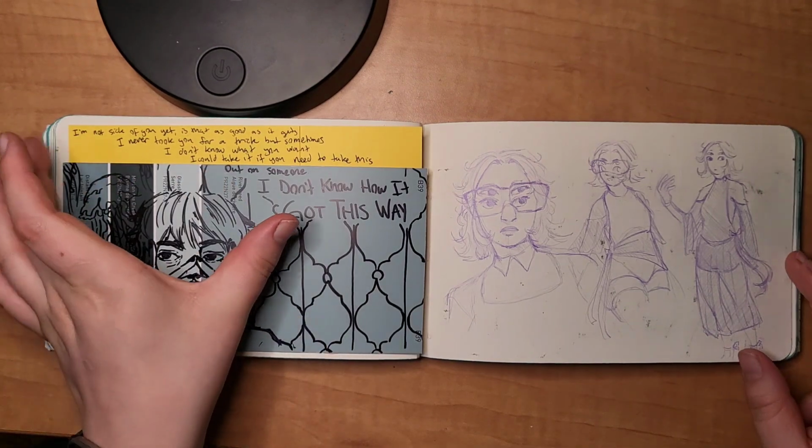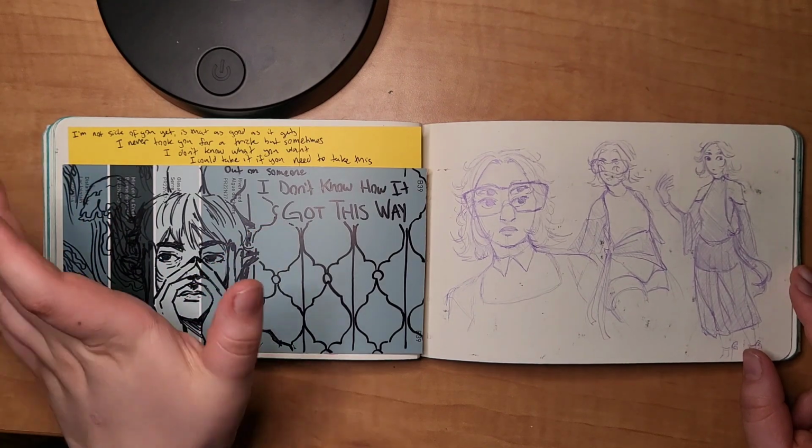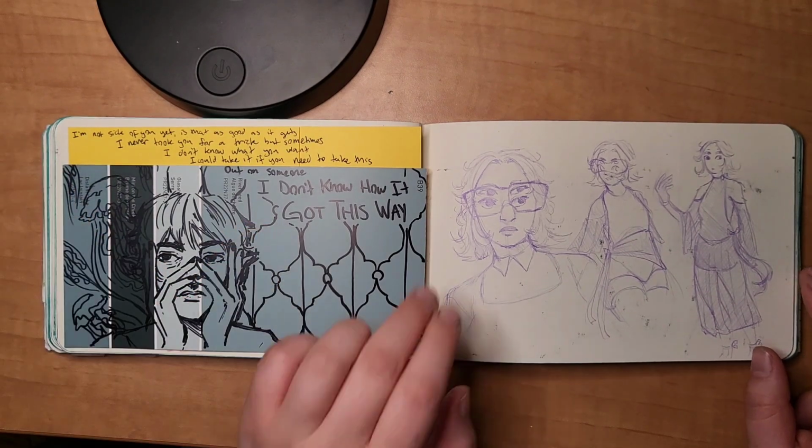Specifically, I chose the lyrics from the very end of the song. The end of that song makes me go crazy. It makes me lose my mind. I love it so much.